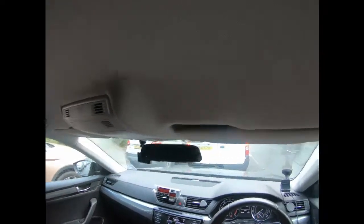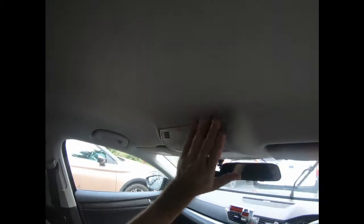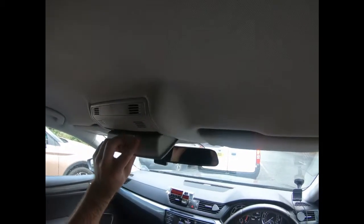So in terms of other things, you've got lighting here, and another lighting here. We've got a glove box, basically for sunglasses. I broke it, I have to fix it soon.